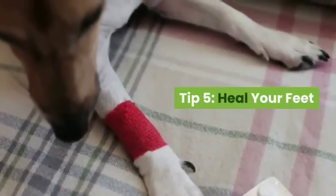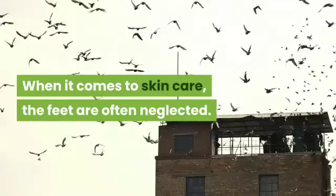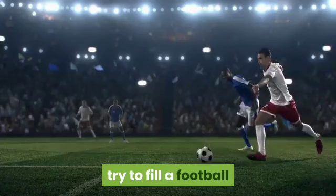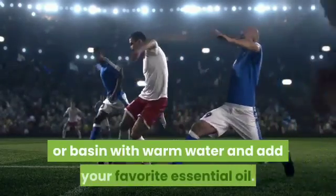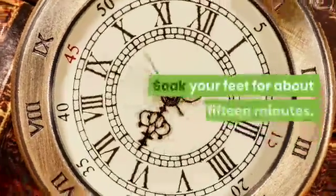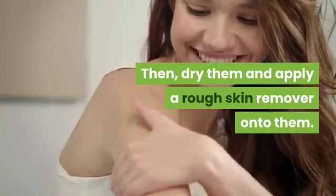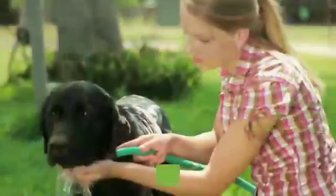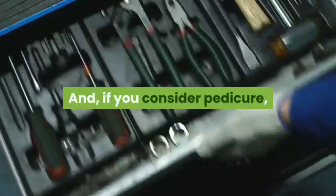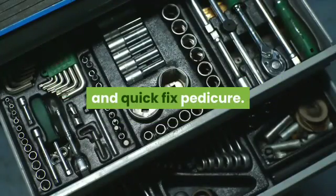Tip 5. Heal your feet. When it comes to skin care, the feet are often neglected. So, if you find no time for a professional pedicure, try to fill a bowl or basin with warm water and add your favorite essential oil. Soak your feet for about 15 minutes. Then, dry them and apply a rough skin remover onto them. Rinse this off and dry your feet well. And if you consider a pedicure, simply add some body cream to your feet for an easy and quick-fix pedicure.